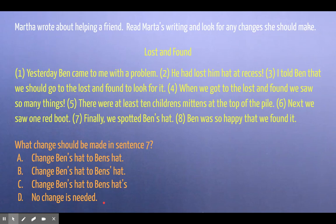So the tricky thing with answering these questions is that they all sound the same. They all sound like Ben's hat. And we have to decide where the apostrophe is going to go. You should have said D, no change is needed, because it is correct the way that it's written. This is the noun, Ben, and it's showing possessive by adding the apostrophe S. He owns the hat. That is his hat. So we have to say Ben's hat.